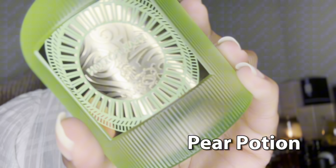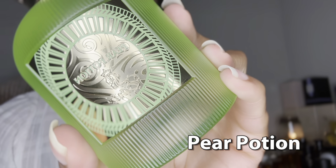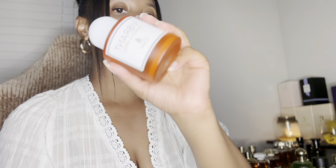This is Amir Pear Potion. Very Jolly Rancher-like fragrance, with pear and apple and sweetness. Very candy sweetness. This other one is more like an orangey, cotton candy musk type laundry fragrance. Very clean, tart, and with a little bit of sweet musk.